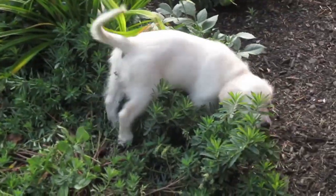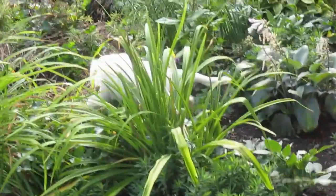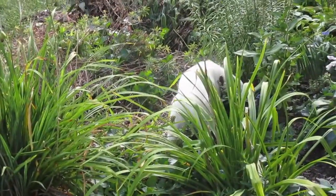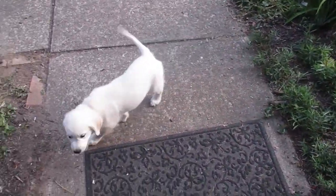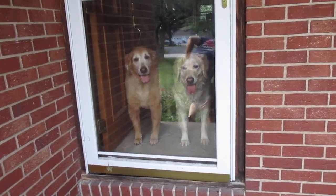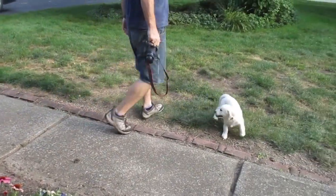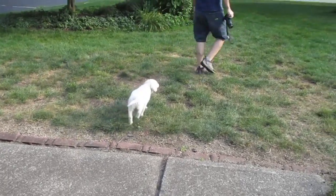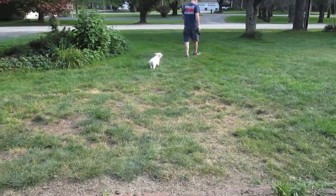Izzy. Hi, Iz. What are you doing? Can you maybe get out of my plants? Maybe? Probably not. Izzabella. Hi. How are you? What are you doing? You're looking at the big girls. There they are looking out. First they were looking in and now they're looking out. Here she is. She's a little afraid of Rich sometimes, I think because he's so big. And then she follows him everywhere he goes, but she is a little bit afraid when he turns around.